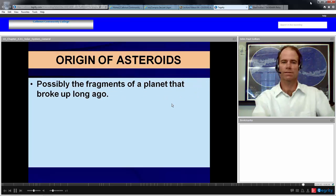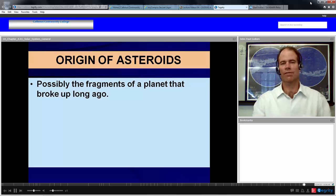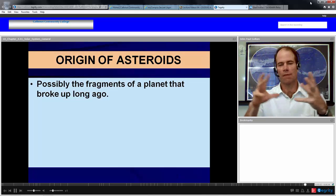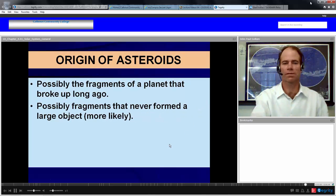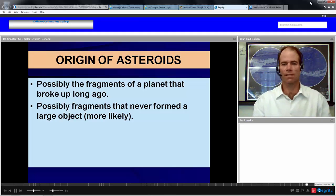Origin of asteroids. Possibly the asteroids were fragments of a planet that broke up long ago. If you believe in the Titius-Bode law, the empirical law, which maybe has no true scientific significance, then you would say that where the asteroid belt is, there should be a planet. And so that planet just broke up and formed the asteroid belt. Or possibly there are fragments that should have formed a planet and somehow didn't coagulate. They did not accrete into a planet like the other locations did, and hence you ended up with all these fragments that never quite went through the process of accretion.